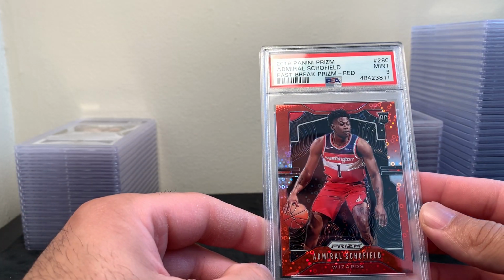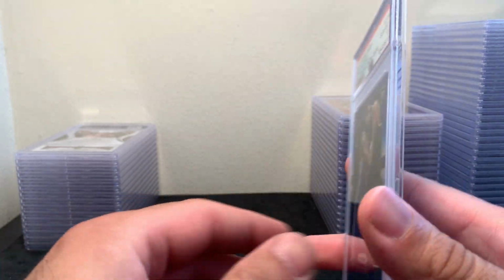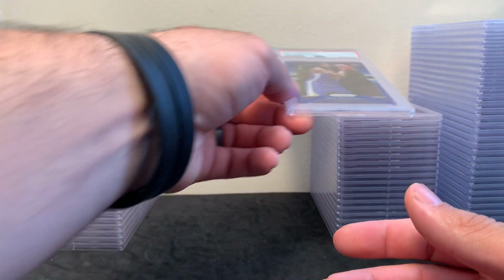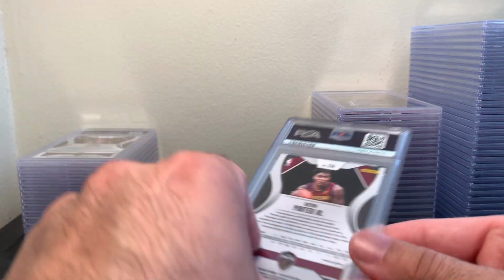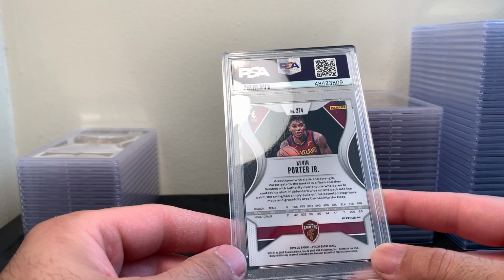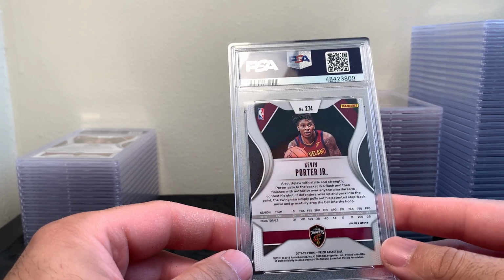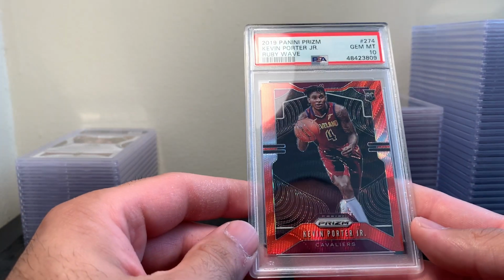This is Admiral Schofield, numbered to 125, Prism. PSA 9. We got Eric Pascal, numbered to 175, blue. PSA 10, very nice card. I paid like $20 for that card, if I'm not mistaken. 20 something maybe. This is a big card right now. This guy has been going off. He just came back. The Cavs got rid of him, went to the Rockets. He was playing in the G League, was tearing up the G League. Got called up and has had two big games.